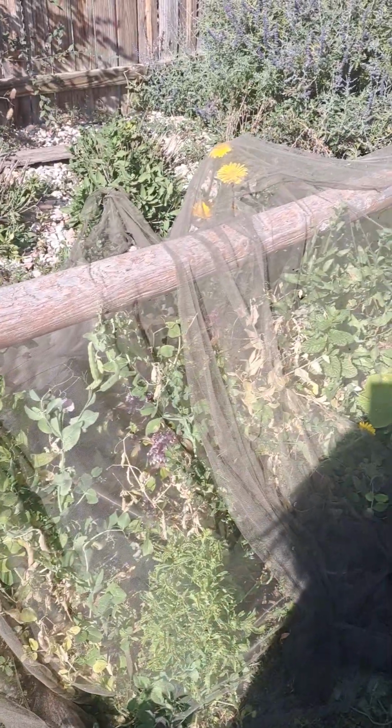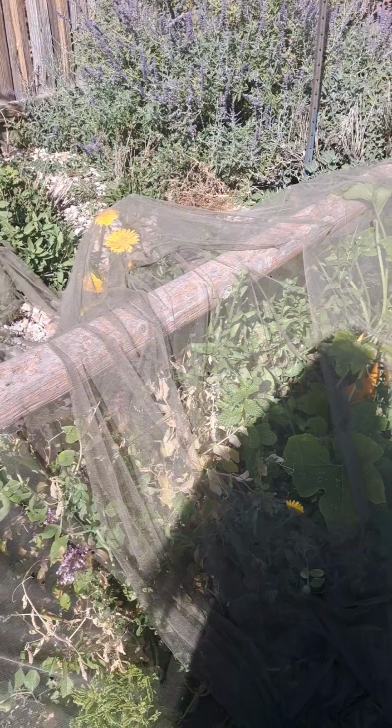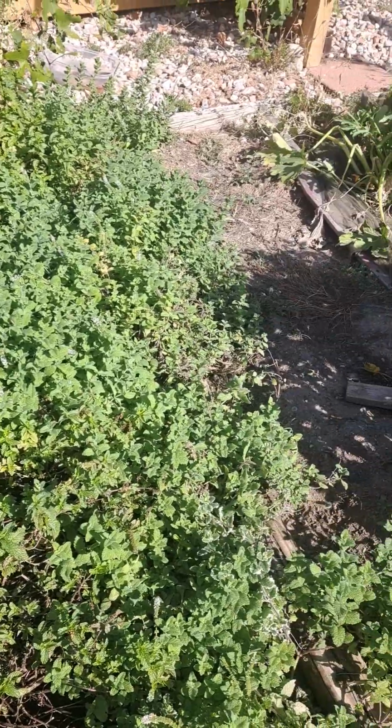Now, over here, look at my calendula doing so good underneath my cloth. This has really helped with the grasshoppers. And now look, I even have basil that's going to beautiful flower. So pretty. I just wanted to take a moment to show you the basil going to flower. I would highly recommend this mosquito netting. I got mine off of Amazon. It wasn't super expensive. It came in really big rolls, and it's worked really well. Look, I even have peas growing, which I could not grow in springtime because the grasshoppers were so bad. And my mint is thriving. You can't even see the path, but that's okay.